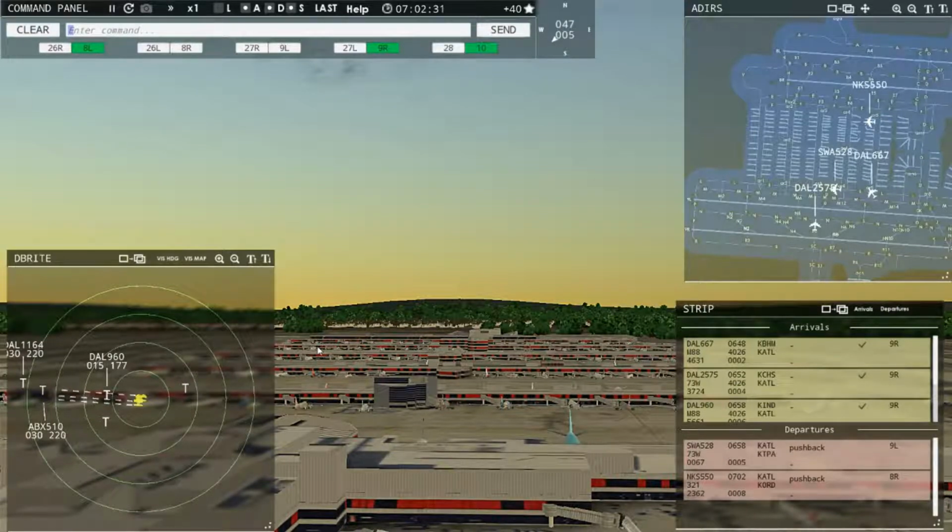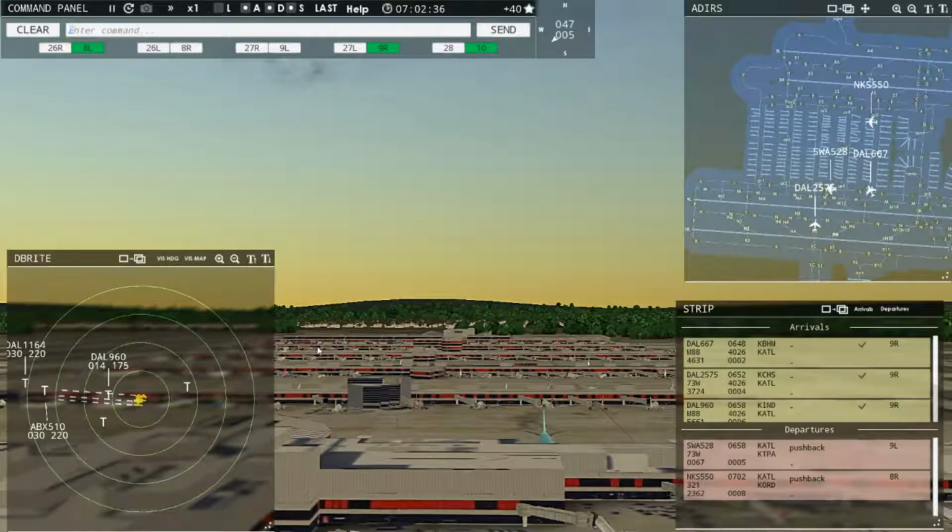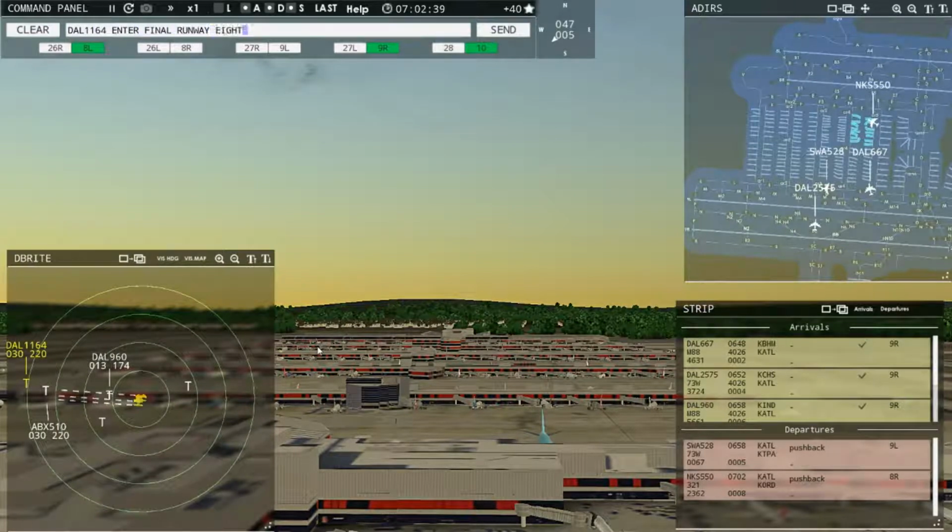Tower, Delta 1164 with you, runway 8 left. Delta 1164, enter final runway 8 left. Enter final runway 9 left, Delta 1164. Delta 1164, enter final runway 8 left. Enter final runway 8 left, Delta 1164.